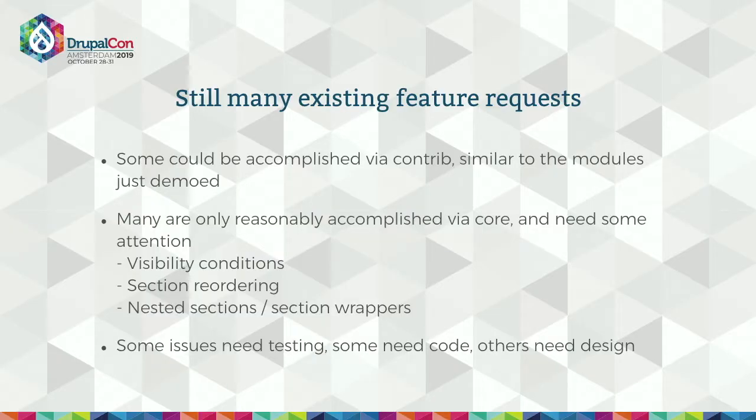There are a lot of feature requests. I counted 57 current open feature requests, which is great. Some of them, just like these modules, could be done in contrib. You don't always need a core patch to allow new functionality. A lot of this could be enabled through contrib. I call out three here: visibility conditions, section reordering, and nested sections. Those would be very difficult to accomplish via contrib, and I think they do need to be worked on directly in core. They also need people to work on them.